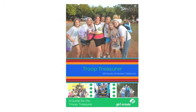Though it may seem like a lot of information, being a troop treasurer can be a very rewarding endeavor. Remember that you are not alone in your duties and that your troop treasurer, troop leader, service unit treasurer, and the Girl Scout staff are here to help with further training, questions, or ideas. Girl Scouts of Western Oklahoma offers treasurer classes twice a year during Girl Scout University, has a written treasurer's guide and other resources available on our website, and staff is available to help you with your troop finance questions. Please remember that you can also return to this online video at any time for a refresher on troop finance.